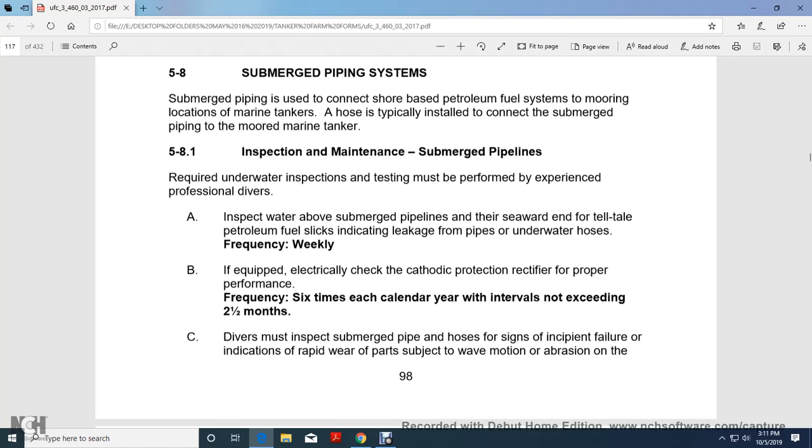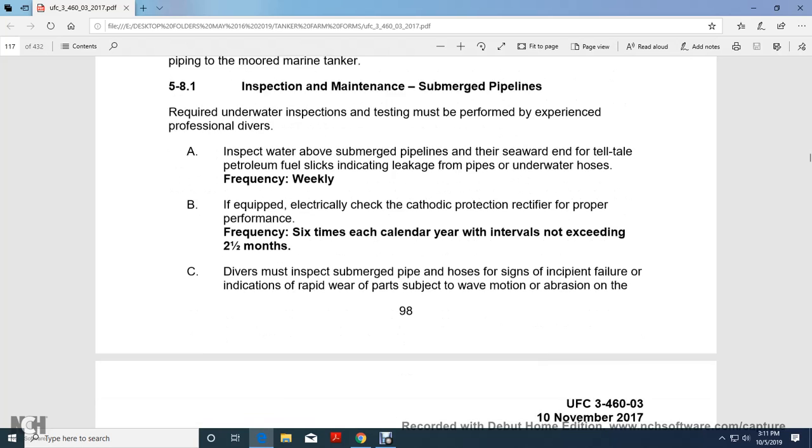Inspect the water above the submerged pipeline, with the seaward end, for telltale petroleum fuel slicks indicating leakage of the pipe to underwater hose, frequency weekly. If equipped electrically, check the cathodic protection and verify proper performance, frequency 6 times each calendar year with intervals not exceeding 2.5 months.